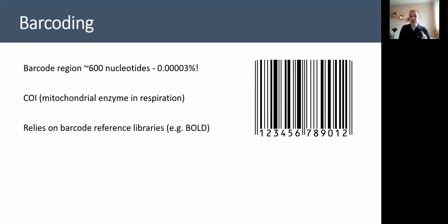Similarly to how a barcode in a supermarket works, the idea is that every species has a unique combination of this region, which is different from other species, but consistent within a species. So these regions have to be chosen very carefully so that they have enough difference between different species, but not very much variation within a species.